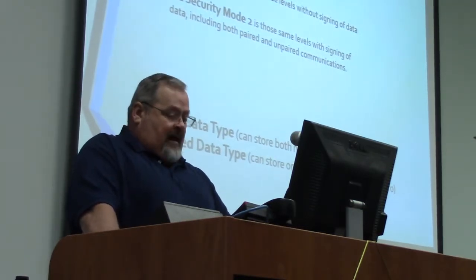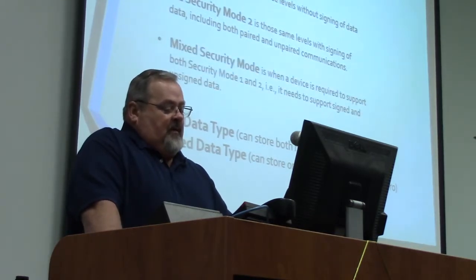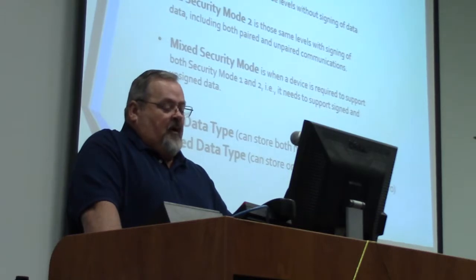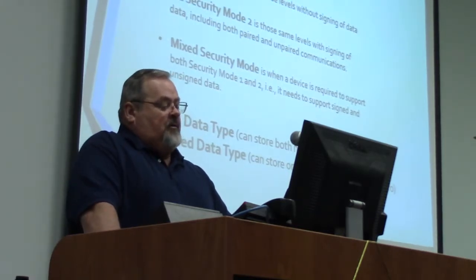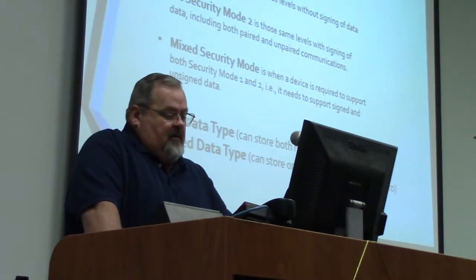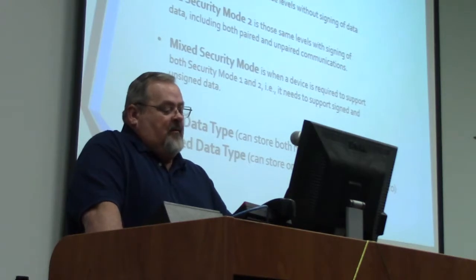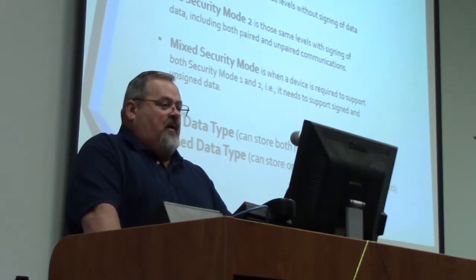And now there's mixed security mode, in which a device is required to support both security mode 1 and 2, and each supports signed and unsigned data. There are also 4 security levels, appropriately numbered 1 through 4, with 4 being the most secure.